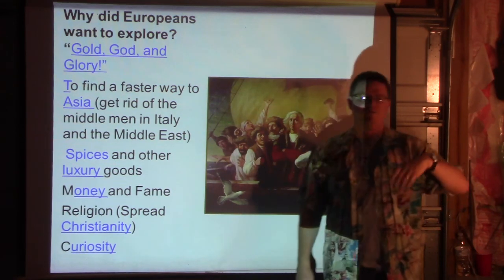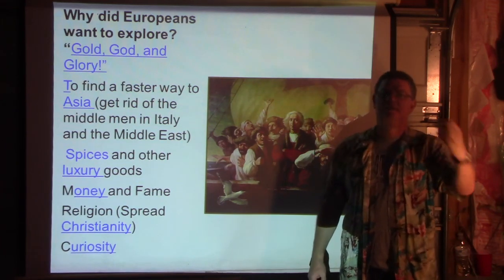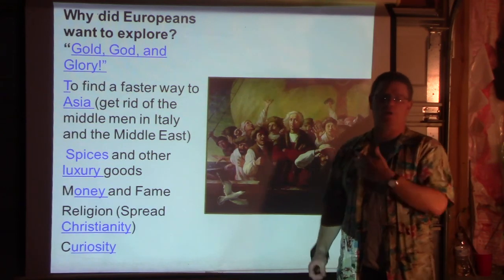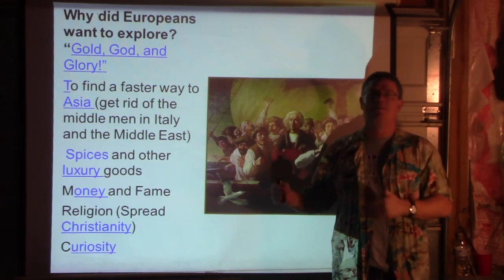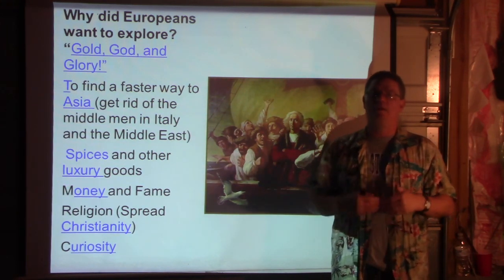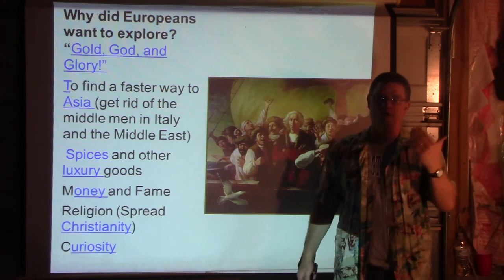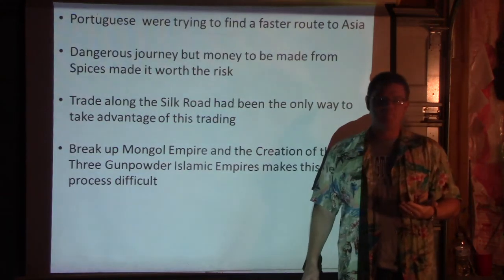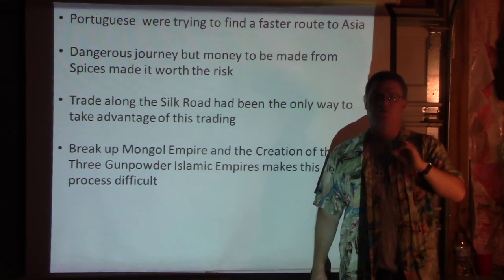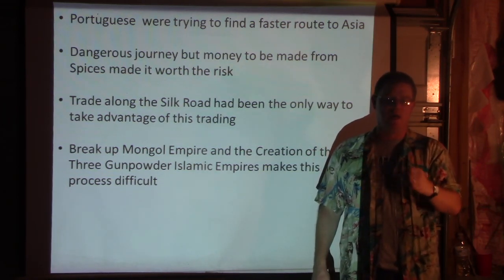And the things we're after are spices: sugar, pepper, cinnamon, ginger, curry. All of those things, salt, all of those things are big money, plus luxury goods like silk, like porcelain. And so you can gain a lot of money, you can also become famous, and there's the underlying Christian crusade. So it is the Portuguese that are going to get a head start on this. They're going to try and find this faster, quicker route into Asia.